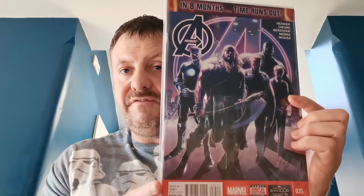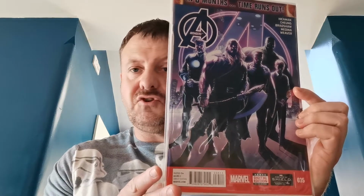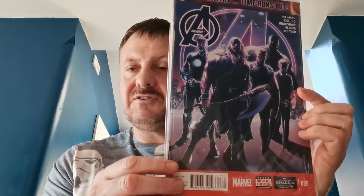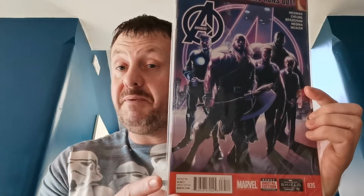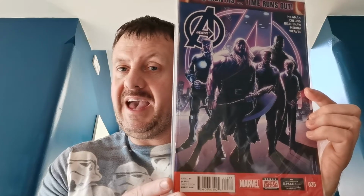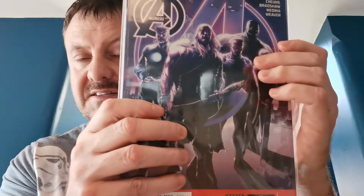Cheeky little find here. Avengers issue 35. And this is the first cover appearance of Sam Wilson in Captain America's costume. It does not appear in the story though. Okay. This book, again, around about a £10 book. And there is Falcon as Captain America.